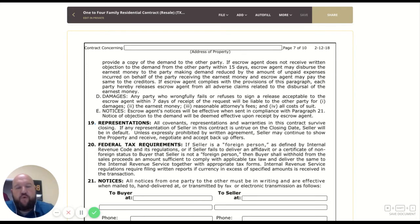Federal tax requirements. If seller is a foreign person as defined by the Internal Revenue Code and its regulations, or if seller fails to deliver an affidavit or a certificate of non-foreign status to buyer, then buyer shall withhold from the sales proceeds an amount sufficient to comply with applicable tax laws and deliver the same to the Internal Revenue Service together with appropriate tax forms. Internal Revenue Service regulations require filing written reports if currency in excess of specified amounts is received in this transaction. The buyer is responsible to withhold this money from the seller. So make sure the title company is confirming that the seller is not a foreign person, and what needs to happen so that the buyer is not on the hook later for a huge tax debt.